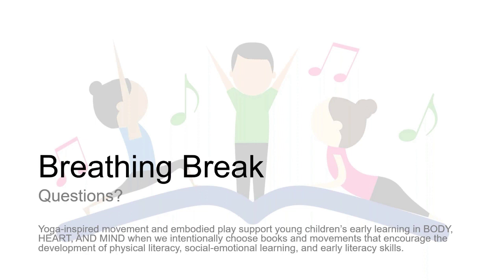So knowing that the next section of this time together, which is the last section of our time together, will be on a little bit more of the practical things. So how do you actually design a yoga story time? What would that look like? That's where we are headed. So knowing that that is where we're going, I do want to allow the opportunity here to break for questions if there are any questions about what we've covered up to this point. We're going to go forward and talk about the how, but are there any questions to this point about the why?